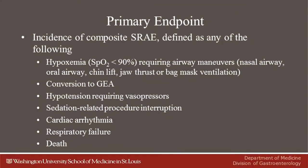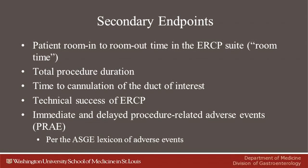All procedures were performed by one of 4 interventional endoscopists with or without the use of the interventional endoscopy fellow. All procedures were performed in a semi-prone position. The primary endpoint of our study was the incidence of composite sedation-related adverse events, defined as any of the following shown on this list. Secondary endpoints included patient room-in to room-out time in the ERCP suite, so-called room time, total procedure duration, time to cannulation of the duct of interest, technical success of the ERCP, and immediate and delayed procedure-related adverse events.